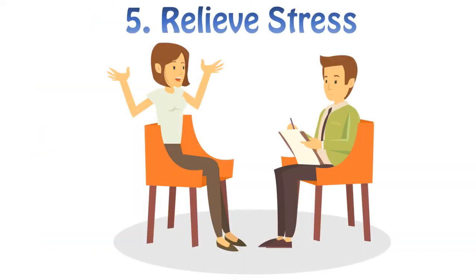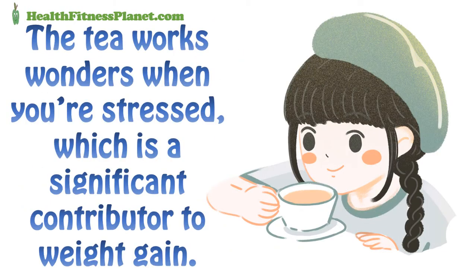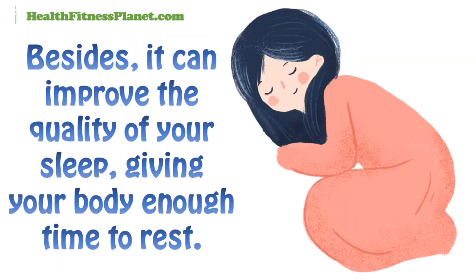5. Relieves stress. Guava leaves can help you calm down and relax. The tea works wonders when you're stressed, which is a significant contributor to weight gain. Besides, it can improve the quality of your sleep, giving your body enough time to rest.